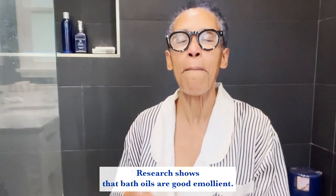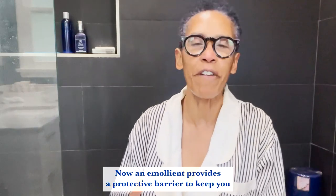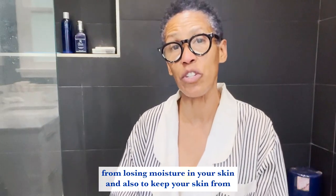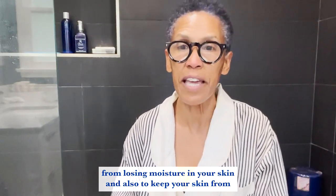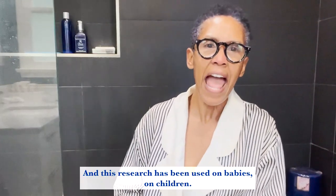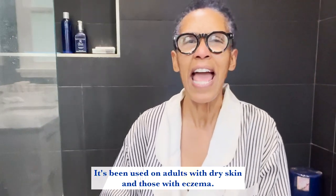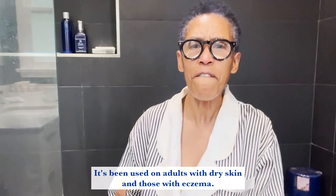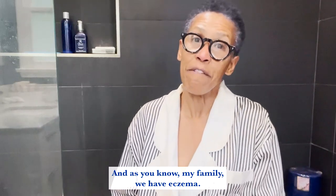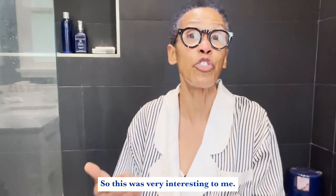Research shows that bath oils are good emollients. An emollient provides a protective barrier to keep you from losing moisture in your skin, and also to keep things from irritating your skin. This research has been done on babies, on children, and on adults with dry skin and those with eczema. And as you know, in my family, we have eczema. So this was very interesting to me.